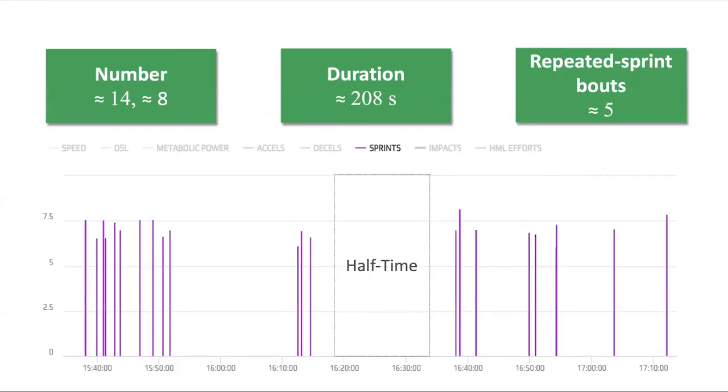So the results from the study found that on average, there were 22 sprints in the game, with the majority of sprints, that is 14, occurring under the 20 meters and 8 sprints over the 20 meters. So when setting up our sprint activities, we should include mainly sprints under the 20 meters, but also include those over the 20 meters so that players are ready for them.